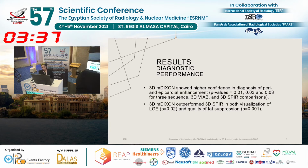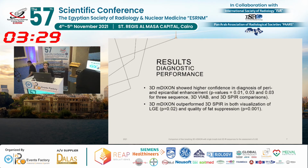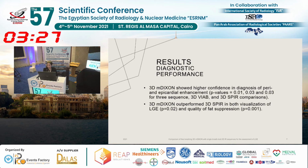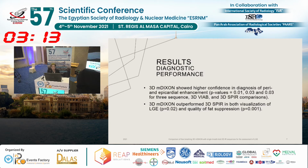Regarding diagnostic performance, the 3D mDixon really shined. So it showed a higher diagnostic confidence in the diagnosis of peri and epicardial enhancement on three-sequence comparison and on comparison alone with 3D inversion recovery and 3D spectral pre-saturation inversion recovery sequences. 3D mDixon also outperformed the 3D spectral pre-saturation inversion recovery in both the visualization of the late gadolinium enhancement and the quality of fat suppression.